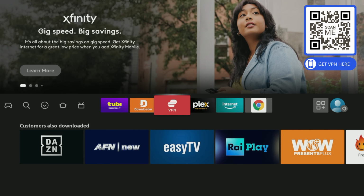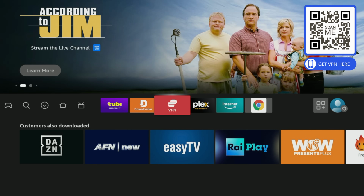So I would definitely get a VPN. Guys, ExpressVPN is the best one out there. It's the fastest one. It has, again, that ad blocker, which is something that most VPNs wouldn't even consider to add.